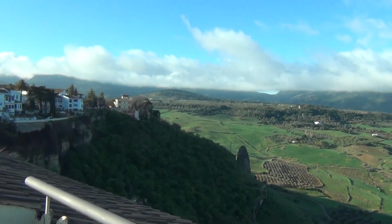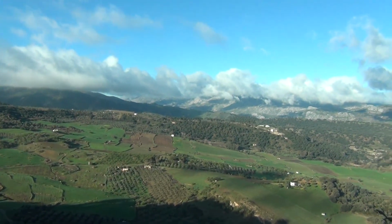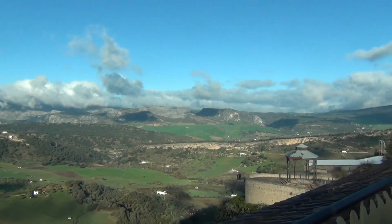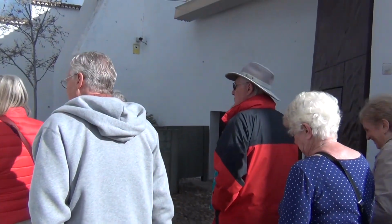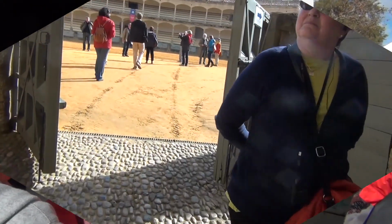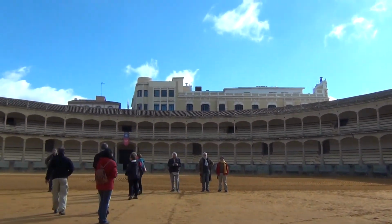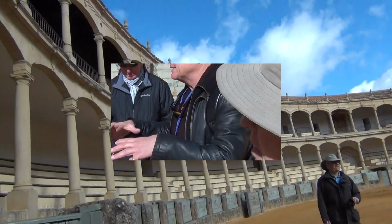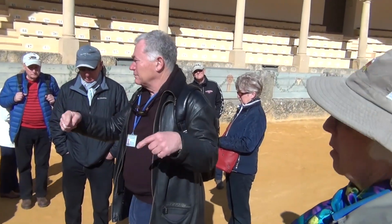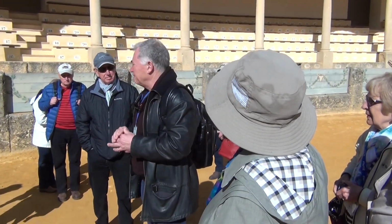This is the view from our upstairs balcony. This morning we're on the way into the bull ring. Hello, how are you? Good morning, everybody. Biggest ring of all in the world, 66 meters, because usually it's 50. So this is bigger. Bull rings are many in the world. If I'm not wrong, the biggest one is in Mexico.